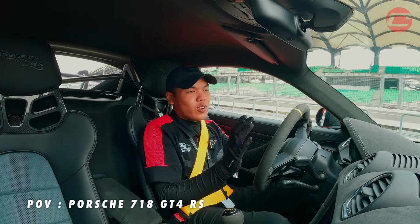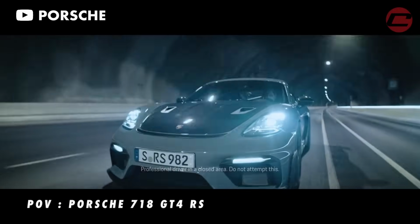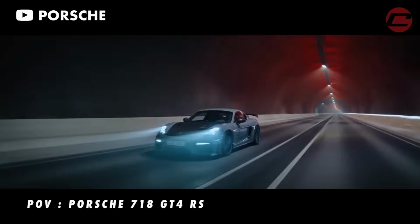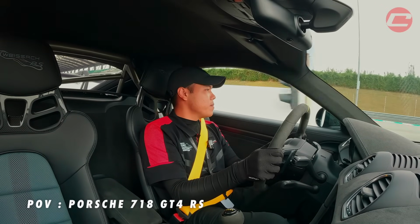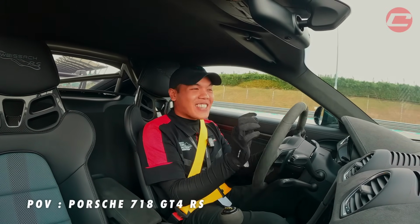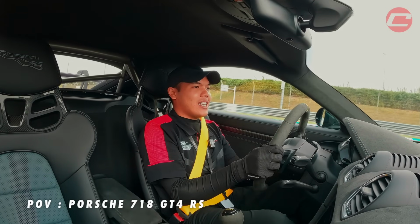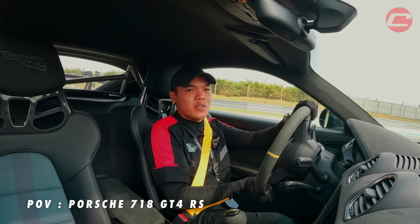Immediately aku boleh tahu kereta ni lagi kuat bunyi dia daripada Turbo S. Obviously lah, yang tu lagi kedap, lagi senyap sikit. This one is more raw. Keluar pit. Aku tekan sikit je. Bunyi intake tu start, buka, kau boleh dengar kat telinga kau. It's literally a different experience, bro.